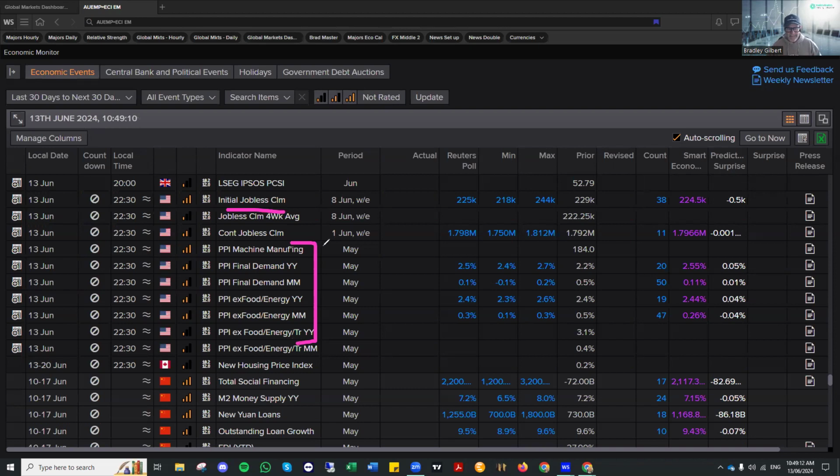Now, I know the PPI is an inflation number, but it's not like obviously the CPI. So just be aware of that. And the jobless claims number is traditionally like a third tier number at best, but it can come in and have some sort of impact. If we see a blowout there and weaker PPI numbers, we're going to see a fall in the US dollar. And that sort of plays into the hands of a lot of these instruments, right? So that's where my focus is today.